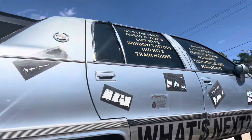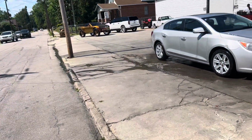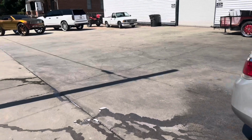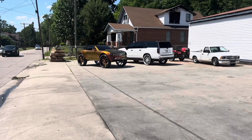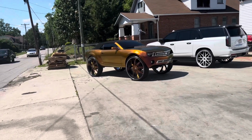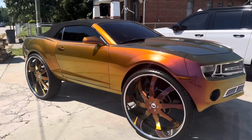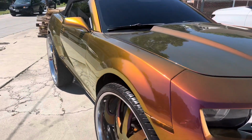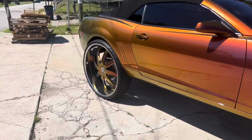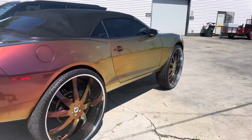He do everything. Get your car detailed at Lamont's shop. Y'all see it. Now this thing was done in 2016, and the paint's still immaculate. Still wet. Tear grill, 34s. This thing was done in 2016 and still wet.